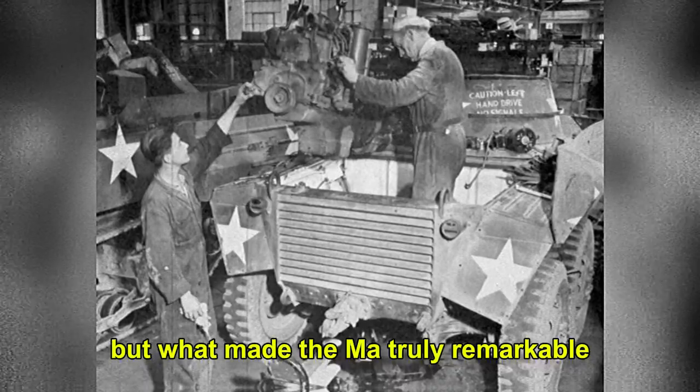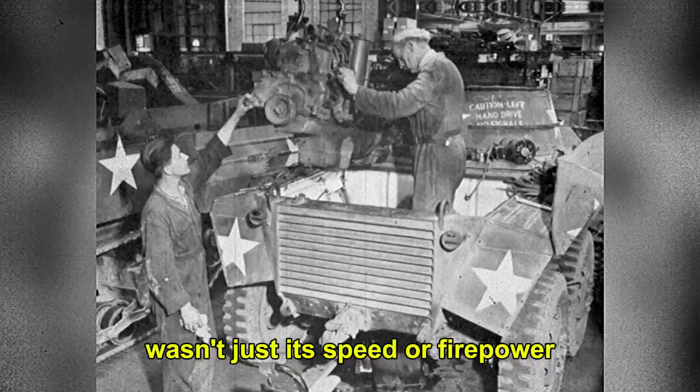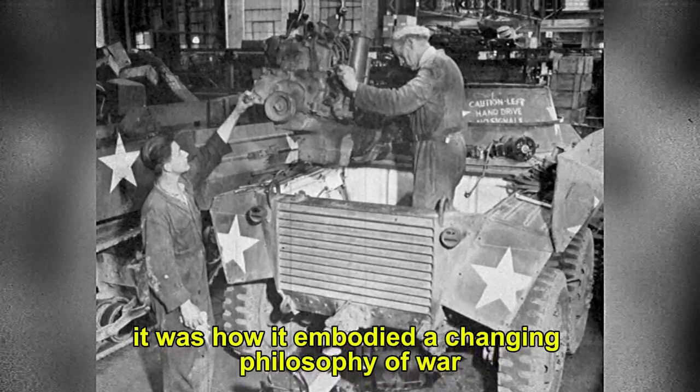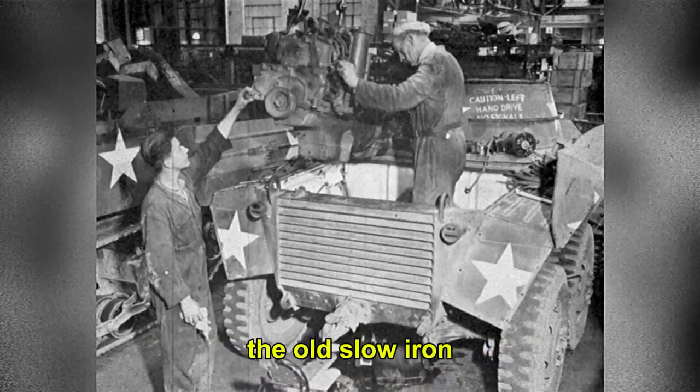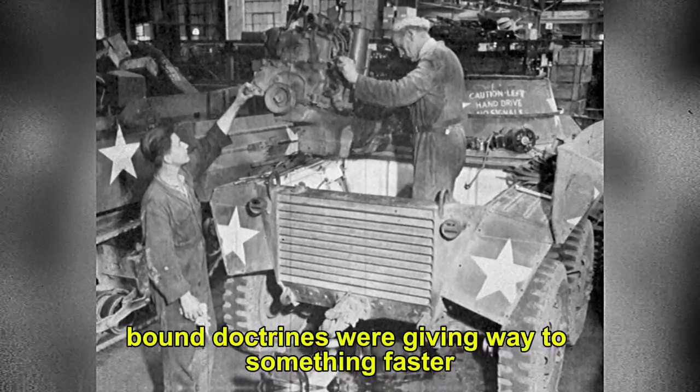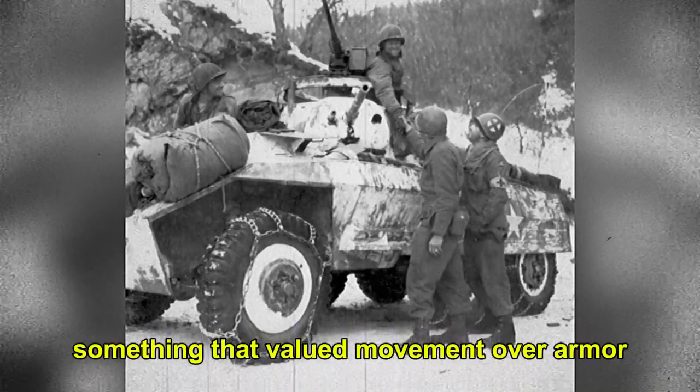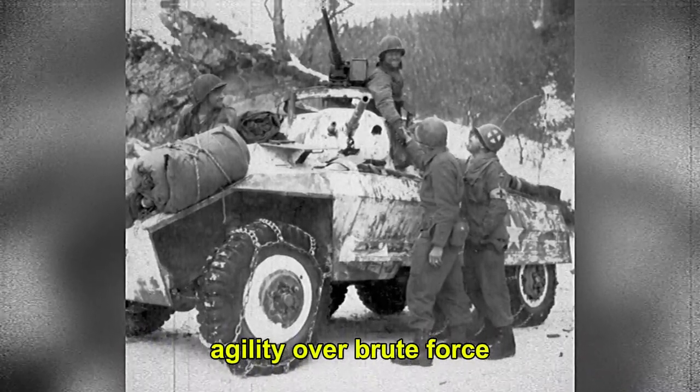But what made the M8 truly remarkable wasn't just its speed or firepower. It was how it embodied a changing philosophy of war. The old, slow, iron-bound doctrines were giving way to something faster, something that valued movement over armor, agility over brute force.